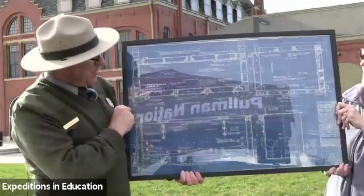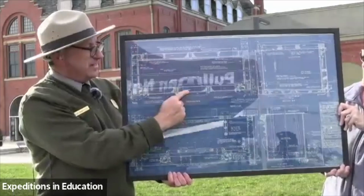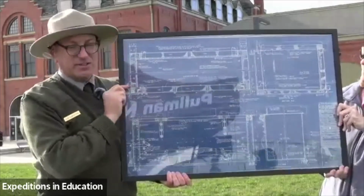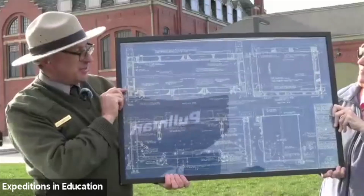One of the ways you could tell, the clues, is that parts of this are made from cork, and cork is a really good insulator. And so it would keep the ice from melting while the air was blowing on top of it. So yeah, this was part of an air conditioning system that they put onto the rail cars.